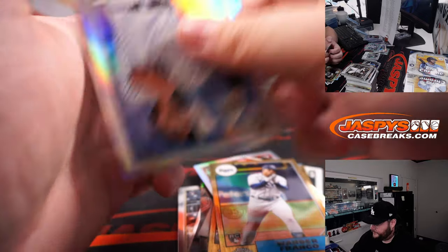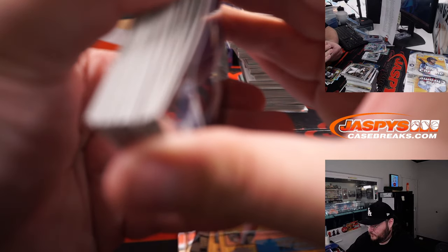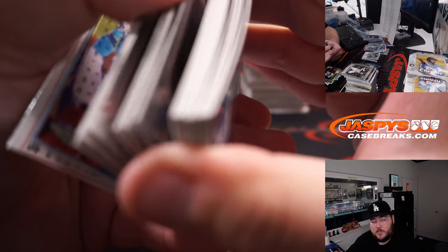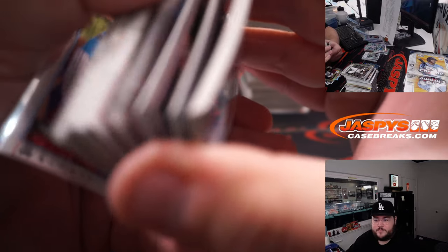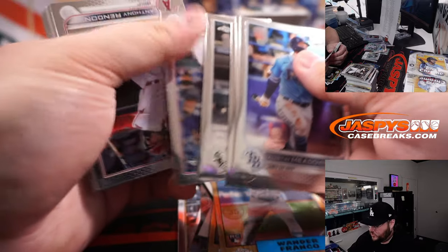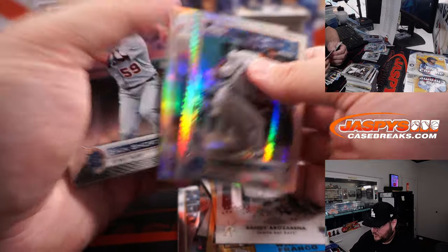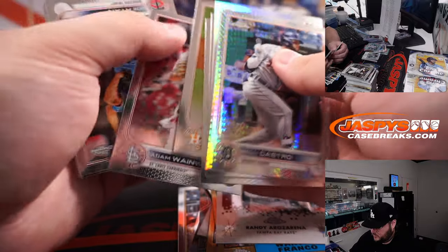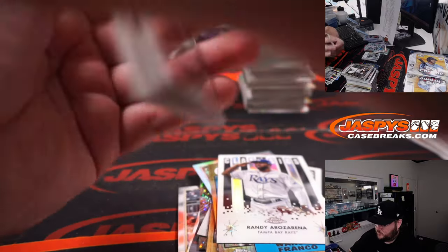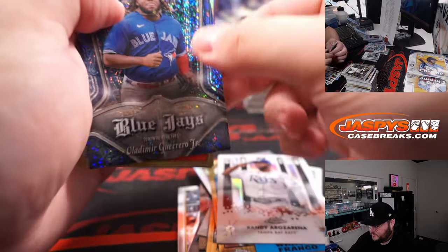Let's wander. 1987. This stack a little more curved than I've seen. Last little stack here.